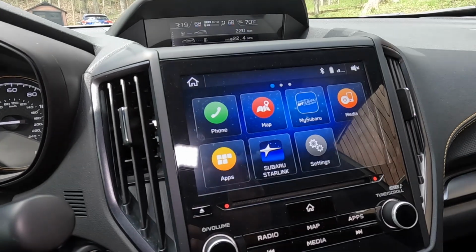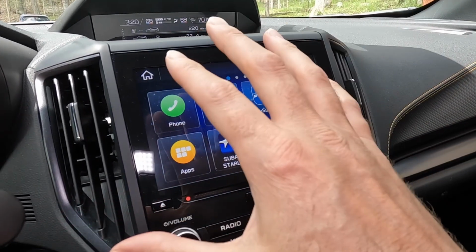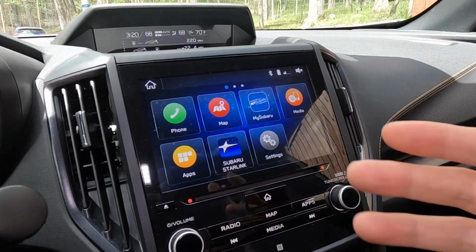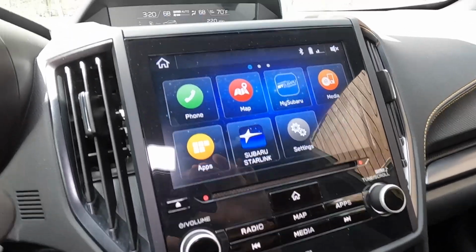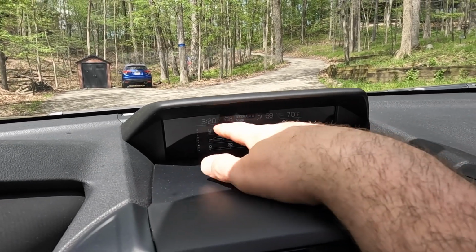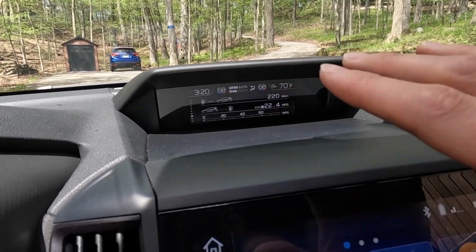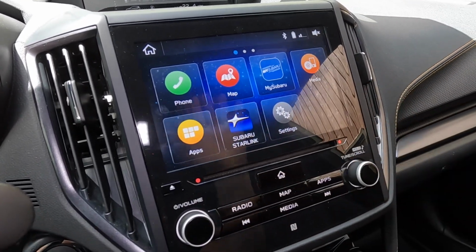We do have an 8-inch center console touchscreen. The base Subaru Foresters get a 6.5-inch screen. And this particular car does have the $1,850 navigation screen and other options as part of that. It's just an options package that includes that. That is $1,850. But the Subaru Forester also has this additional screen up here, which I really like, which gives you more of the basic information, HVAC, time, and those kinds of things. You know, range, left, average fuel economy, outside temperature, all that. So that's really nice to have in addition to this center console touchscreen right here. You do get Apple CarPlay, Android Auto, but it is wired.